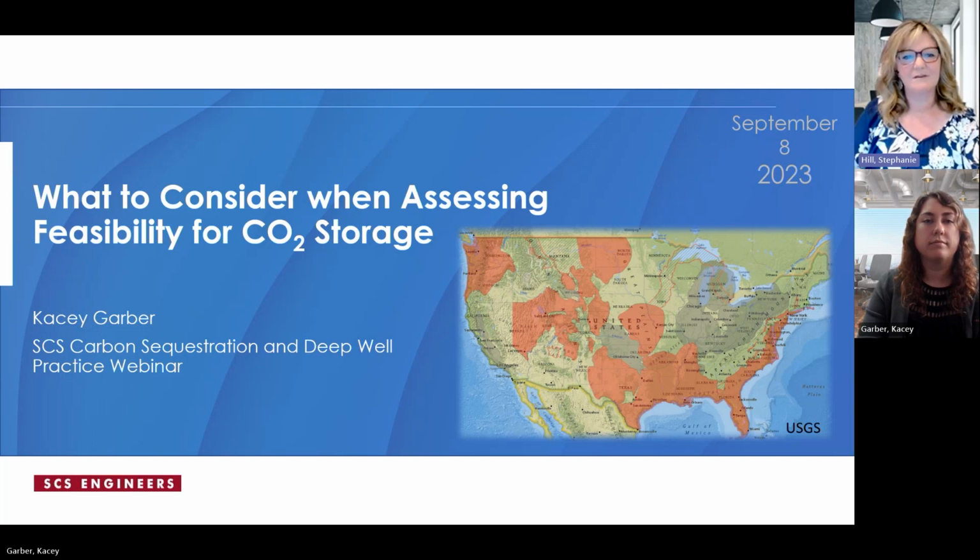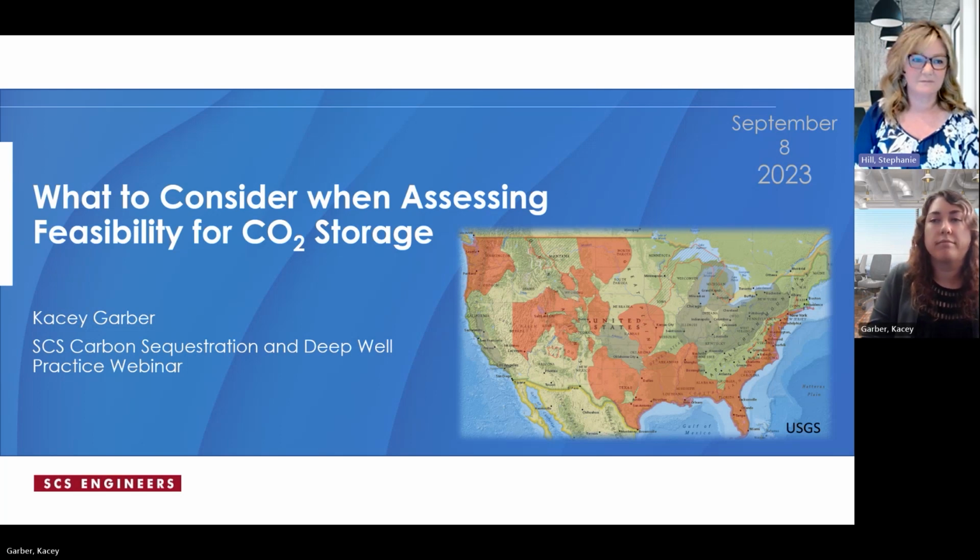Ms. Casey Garber will talk about the economics of storage and some federal funding options that may be available to you, regulatory considerations at both the federal and state levels, geologic considerations for properly siting a carbon dioxide storage well, and Casey will also talk about what to do if on-site storage is not feasible.